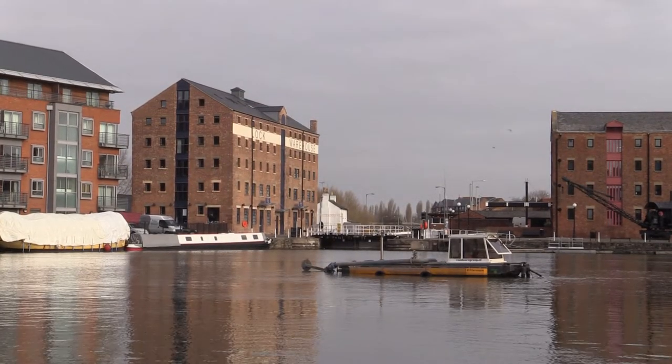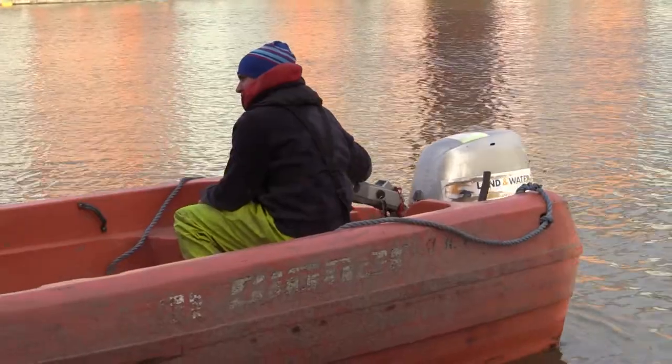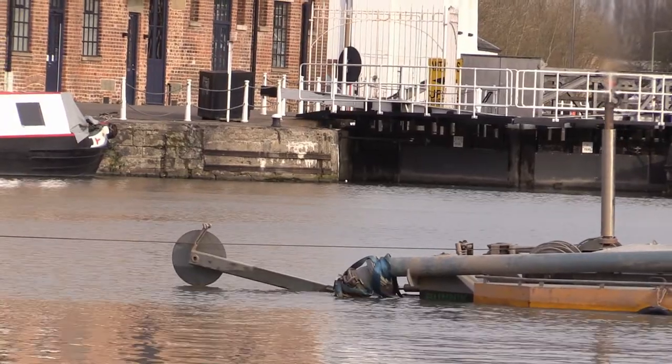Historically, Gloucester Dock suffers from a constant build-up of silt. Over the years, this has been removed by various means, and today, a popular way of removing the silt is by the cutting suction method, as seen here.